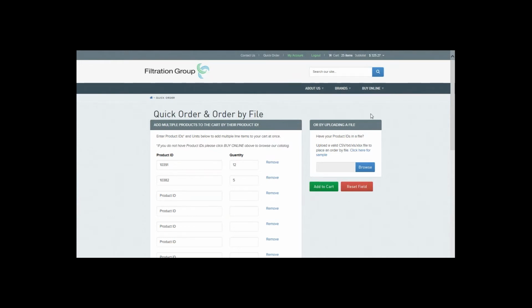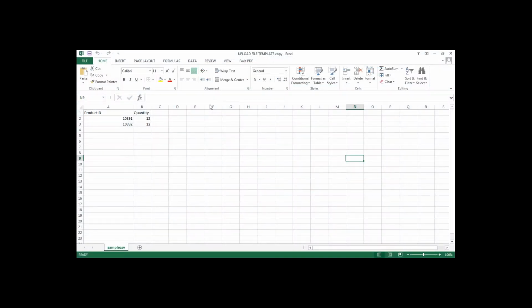Quick Order also has a file upload feature. Click on Browse to upload your file. Once you have selected your file, it will display here, and you can click Add to Cart. Let's look at a sample of what your upload spreadsheet should look like. All you need to do is list the product ID and quantity, and you're all set.